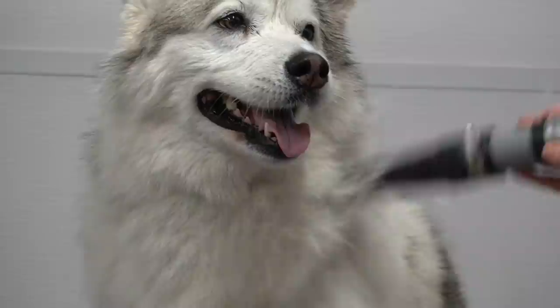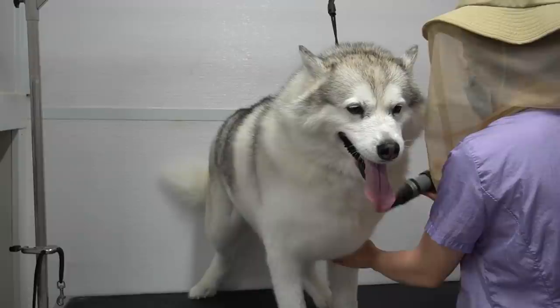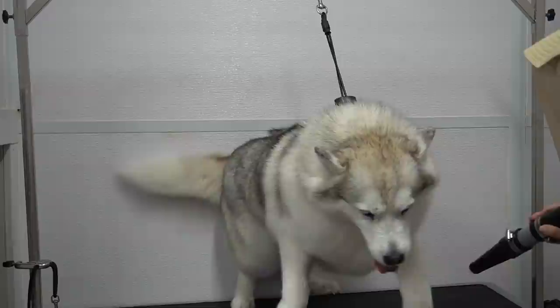I am vigorously moving my dryer back and forth as quickly as I can. I am doing this so I can remove any dead undercoat. At this time, Alice is not blowing coat, so I will not be able to remove a ton of fur from her. However, bringing her in right before she is about to molt is a good idea. Now, when she is ready to shed her winter coat, it will be much easier to remove it and it will not get compacted.